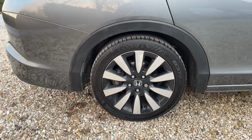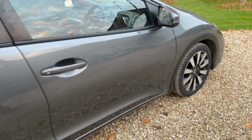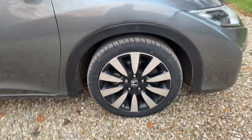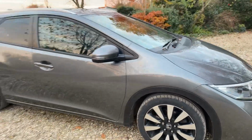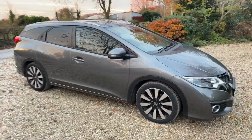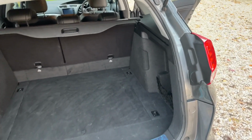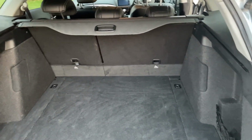Offside rear alloy, exceptionally clean. The remaining panels are really good. I mean, there's obviously the odd light microscopic mark and just a little brush mark here or there, but in all honesty, for a car of that age and mileage, that's in lovely condition. Coming to the back of the car now, absolutely cavernous in the back, and it's all beautifully finished.